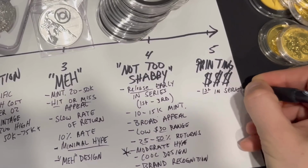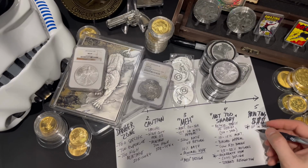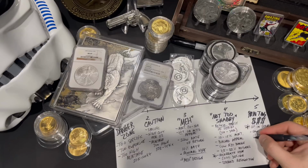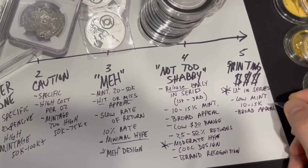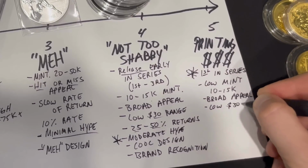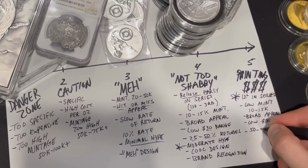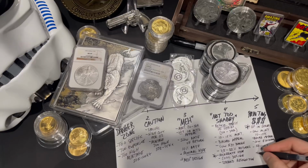And I have some examples that I'm going to show you. This is a key right there. First in the series, low mintage, right? We're going to talk about, again, 10 to 15K, broad appeal, a lot of the same things as the previous category, low $30 range. So again, it's a lot of the same. Here's the difference though, the rate of return, 50 to 100% returns. All right. High level of hype.